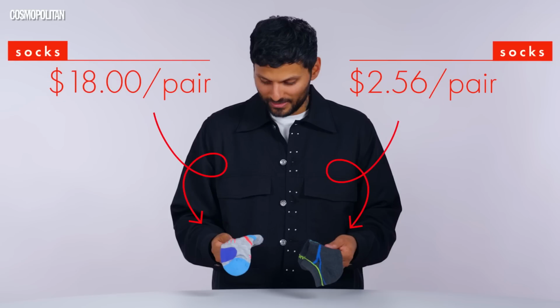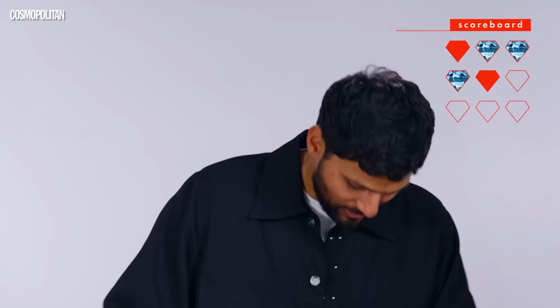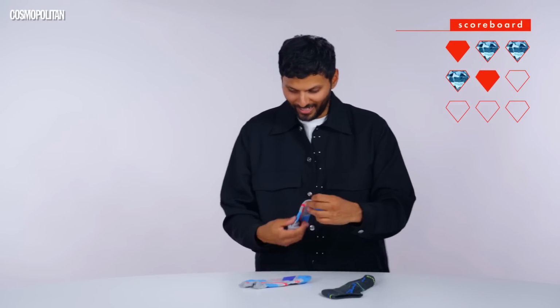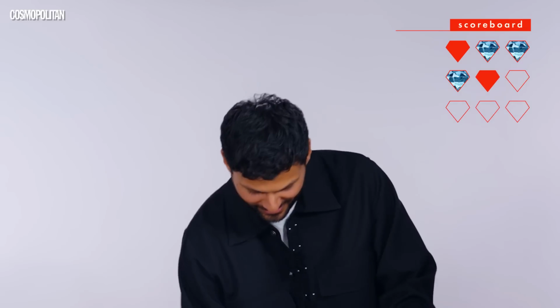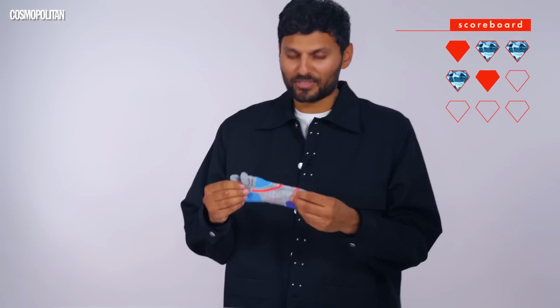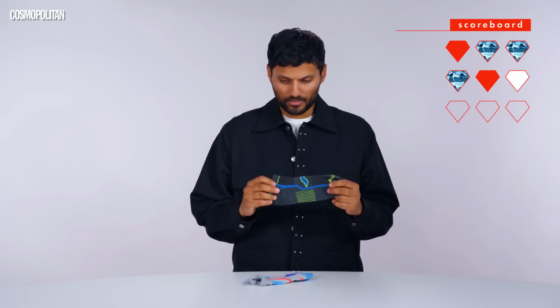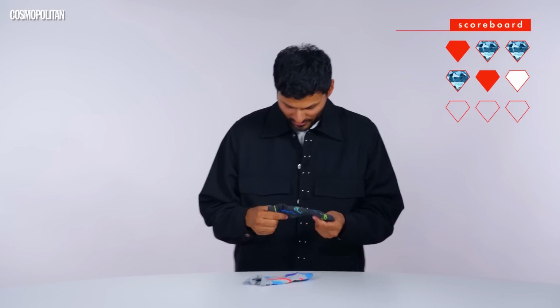Can I try these on? All right. Don't worry, you're not gonna see my feet. I just put this one on my right foot. I have no idea if I'm gonna fit into these. All right. Oh, that's so tight and uncomfortable. This one's really comfy, but it could be the size.